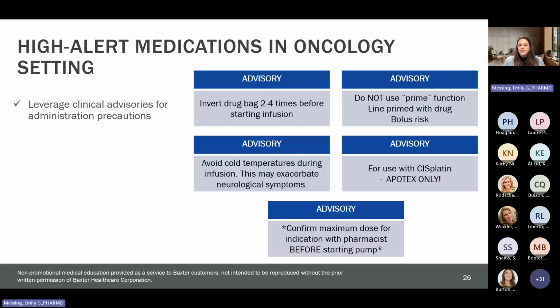Other advisories we use: do not use prime function. Here we have said line primed with drug, there's a bolus risk. Oftentimes in the oncology setting, we're working with not only high alert medications, but many of these drugs are considered hazardous drugs. So for us, we have made the decision that pharmacy will prime the majority of lines down in the pharmacy in the hood, rather than asking our nurses to perform this function on the floor. The idea is that by doing it in the pharmacy, our staff are more protected, minimizing exposure to these hazardous medications. But with that, we recognize that our nurses need to know what the line is primed with. Is it drug, or are they able to use the prime feature if it's diluent, which will infuse the medication in the line rapidly, usually 999 mLs per hour, to have the medication reach the entry of the patient? But again, we don't want to use that feature if the line is primed with drug.